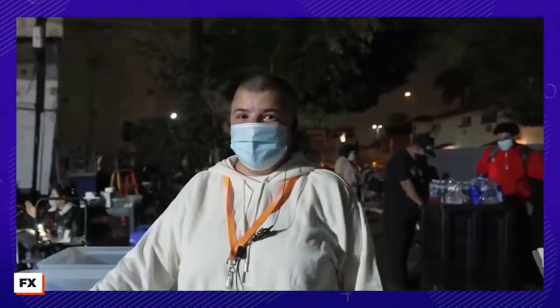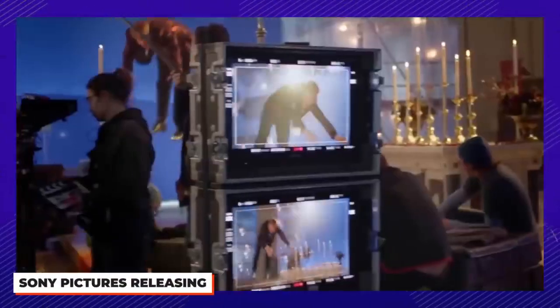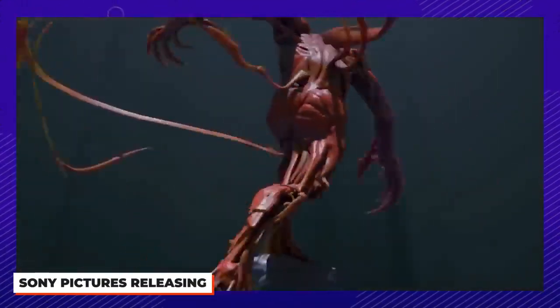Of course, it wouldn't be a movie released in 2021 if we didn't talk about a little bit of pandemic delay. Shooting on the film finished early on, but due to release delays, Andy Serkis and his team were blessed with a ton of extra time to tweak the edit of the film and more closely oversee the CGI work.